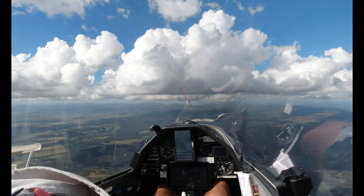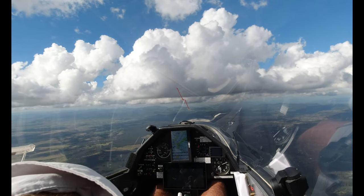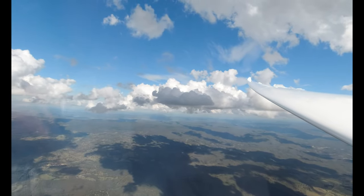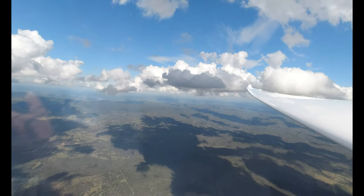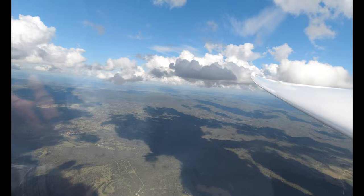It's a nice little climb. That one actually had reasonable bit of pace, so they're just coming back up to the north, the southern end of the range again at the moment. There's looking out the other way. It's now 3 o'clock, so pretty good time.